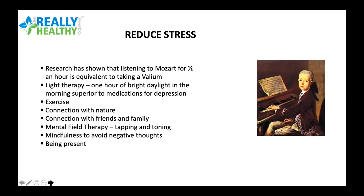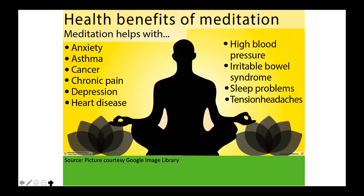Emotional field therapy, which is a type of tapping and toning, has been shown to move people into a parasympathetic state, like a rest and relax state where you can heal. Being mindful to avoid any negative thoughts and being present. So much of the time we're worrying about what's going to happen tomorrow or next week or next year, or worrying about or feeling guilty about things we've done in the past or what somebody said, and just being present can be massive to reduce stress.